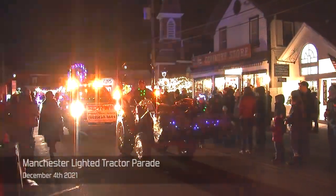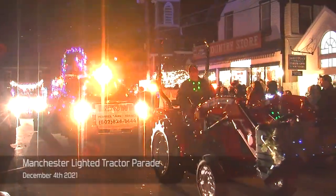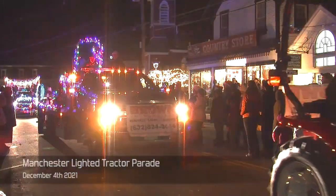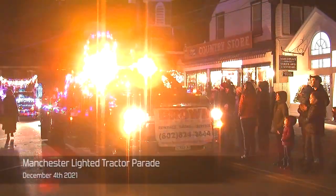Coming up next, we've got Long Trails. Look, Brown has two tractors. Okay, here we are. I did not realize that. Thank you. A Mahindra. Nicely done. Did you see the lights in the wheel? Lights in the wheel. That's pretty impressive.